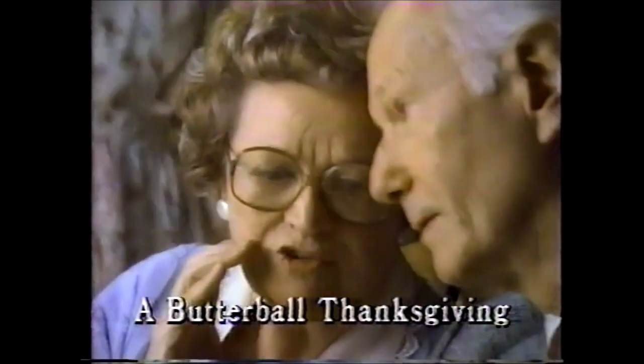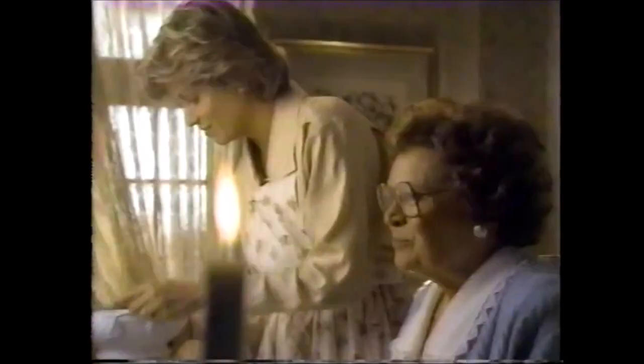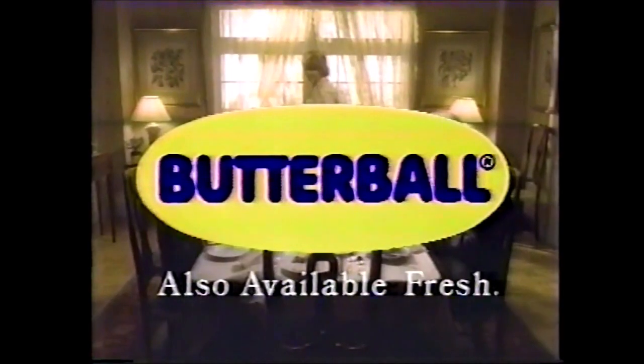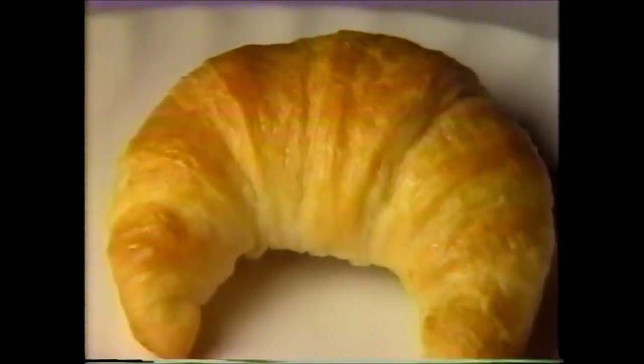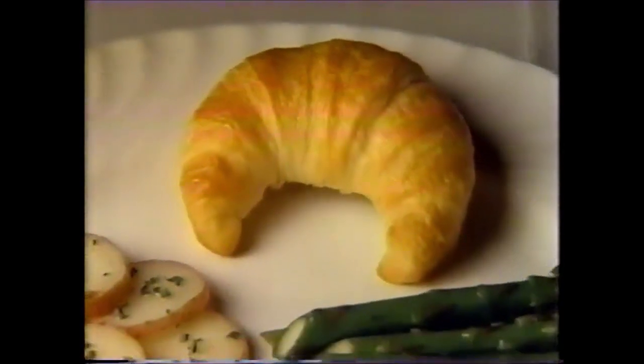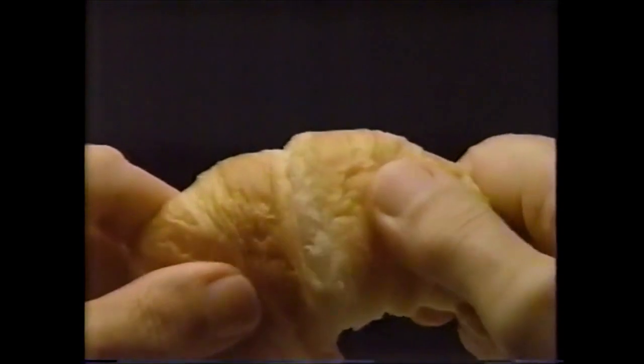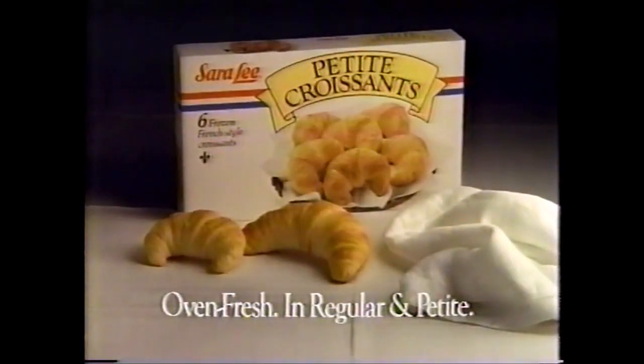I hope the turkey isn't dry. With a deep-basted Butterball Turkey, you know every slice is moist, tender. You see? Juicy. It's very juicy. It's a Butterball. The perfect Thanksgiving recipe for over 30 years. After all, it's Butterball. If you like our hot, flaky Sara Lee croissants for breakfast, may we make a little suggestion for dinner? Sara Lee Petite croissants. Nobody doesn't like Sara Lee.